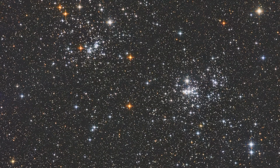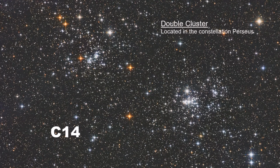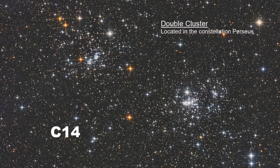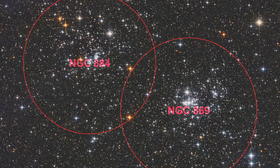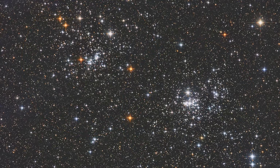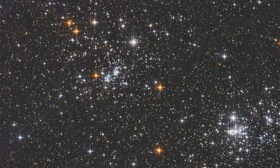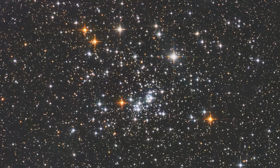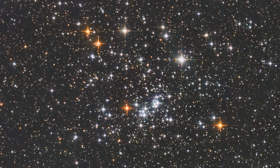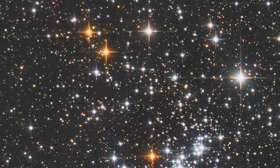Well, I guess there is one way to beat NGC 457, and that is the crown jewel of the northern sky, the double cluster, which is made up of NGC 869 and NGC 884, and it is located in the constellation Perseus. Now, this pair has been admired since antiquity, with mentions that date back to Hippocrates and Chinese astronomers over 2,000 years ago, and it can actually be seen with the naked eye under dark skies.